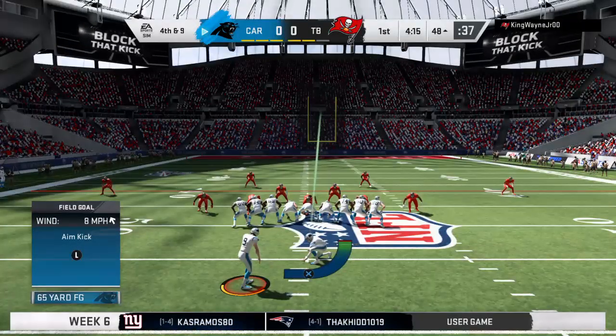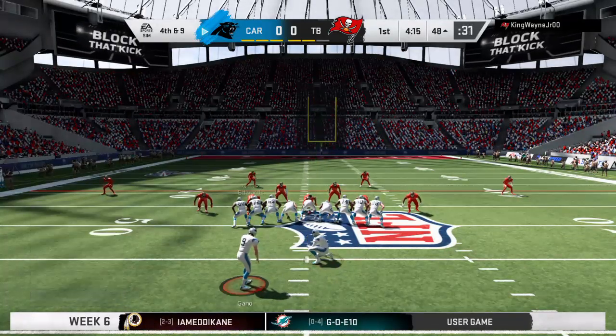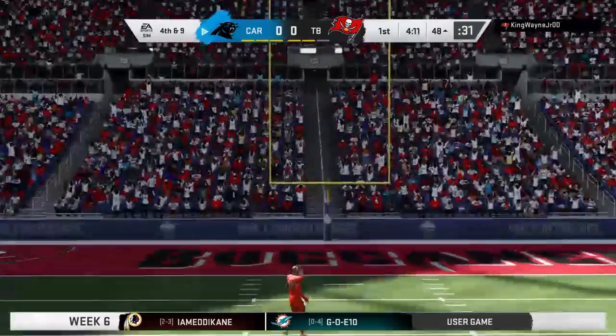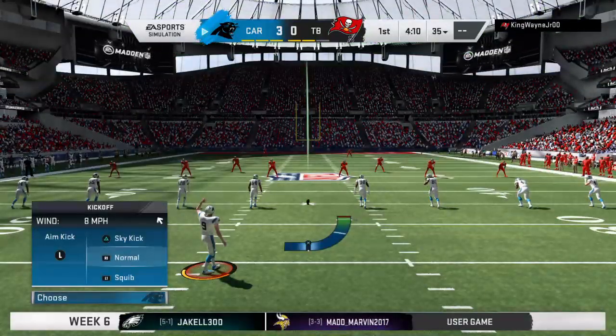On now, Graham Gano. He's hit from 63 as recently as last year. 64 was Matt Prater's record. This would top that by a yard. And this is good. He got just enough to clear the crossbar as he drops it in from long distance.